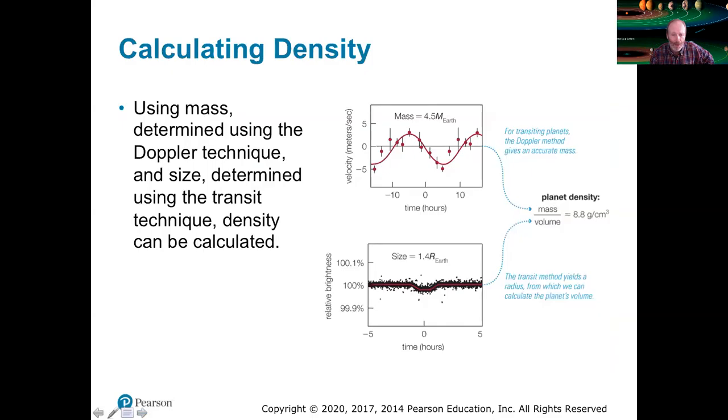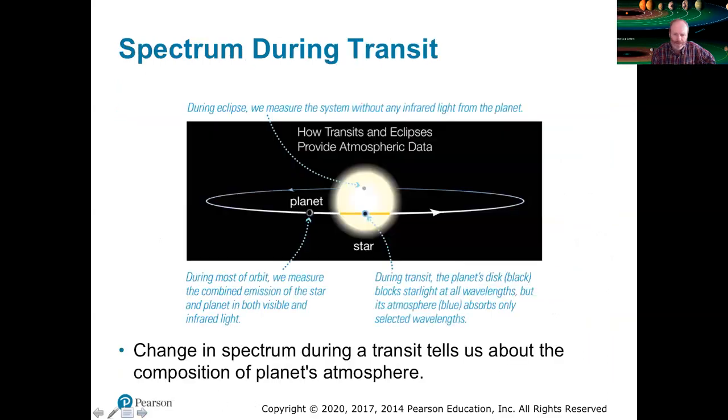So that's something to watch for when we're looking at these things. We can calculate the density of planets, which tells us whether it's a gas giant, whether it's a rocky planet, whether it's going to be mostly water, a water world, or mostly an iron ball. We can tell the mass from how things are going around with the Doppler method, and we can tell the volume, especially if we've got an edge on, by how much it's dimming the light from the star. So we put that together, and that gives us a density.